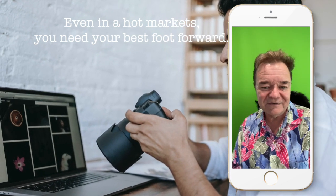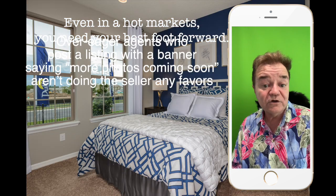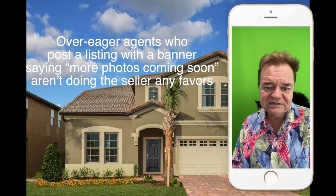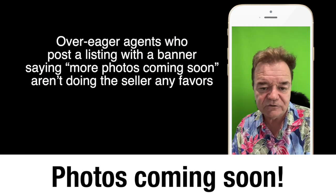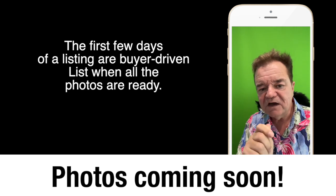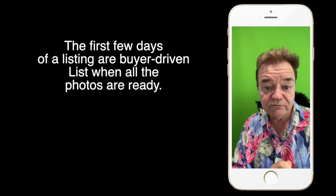Professional photography. Even in hot markets, you need to put your best foot forward. And overeager agents who post a listing with a banner saying, "More photos coming soon," aren't doing the seller any favors. The first few days of a listing are buyer-driven. List when all the photos are ready.